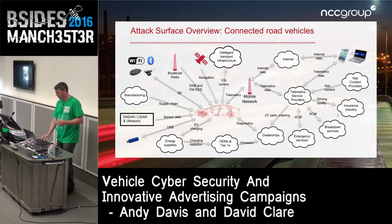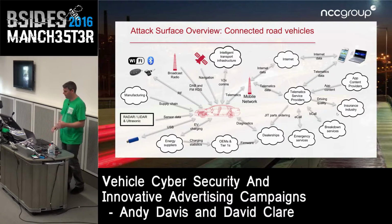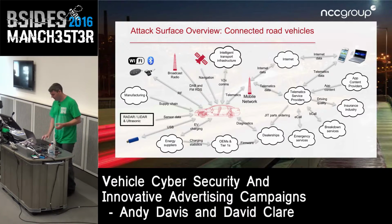So, all the way from the insurance industry looking at how well you're driving your car so they can work out whether to reduce the cost of your policy, through to connections to emergency services, so that if your car breaks down or is in an accident, the car can tell the emergency services where you are and whether the airbag's been deployed, that kind of thing.